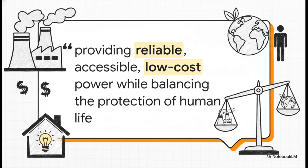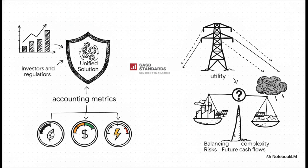To manage that exact challenge, investors and regulators turn to the SASB standards framework, which is now under the International Sustainability Standards Board, as a sort of unified solution. It provides the specific accounting metrics you actually need to track those vital signs. These standards are what allow stakeholders to see if a utility is actually balancing that complex task effectively, or if they're secretly taking on hidden risks that could completely wreck their future cash flows.